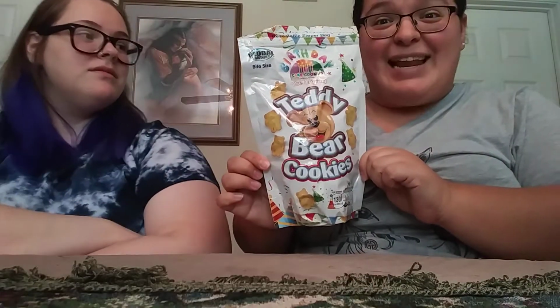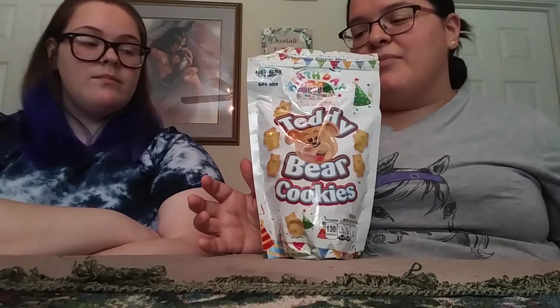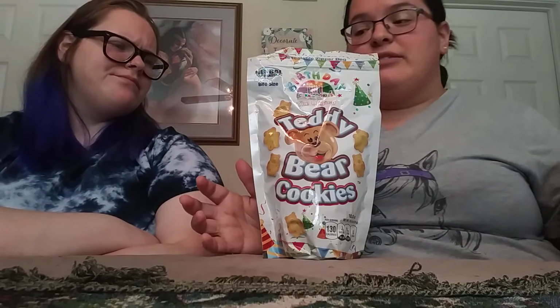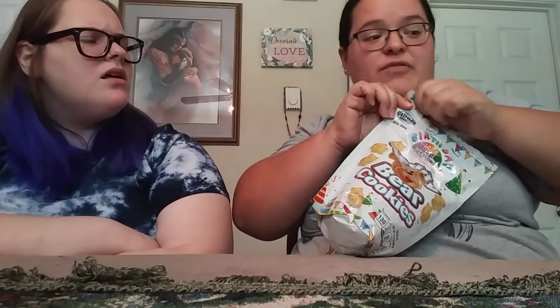Birthday cake flavor teddy bears. So these finally, after a gazillion months, came to Oregon. And they actually hit Washington at the same time, too. So, yeah, I'm excited to try these. I was forever on the hunt for them.